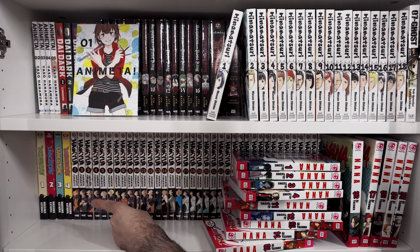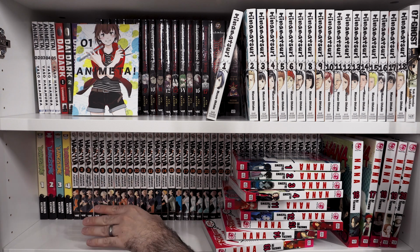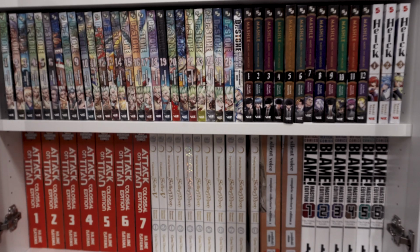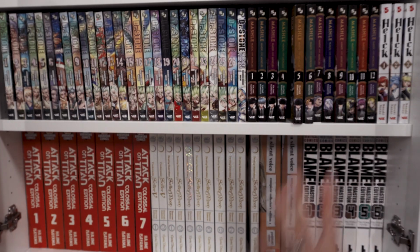And then I got Living Stone 1 through 4. This is a detective series. If you're looking for more of a shorter series, but in the detective genre, it's one you'll want to check out as well. Okay, now moving on to the very bottom, and we have the first shelf complete.